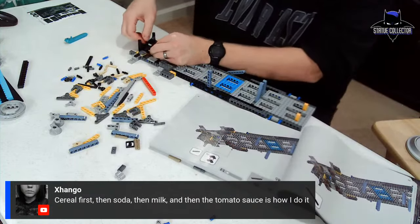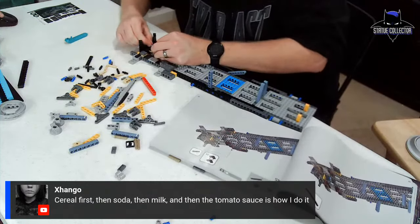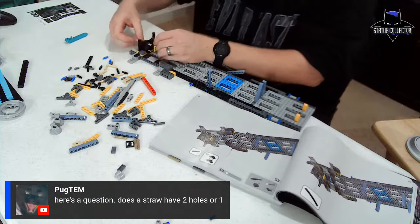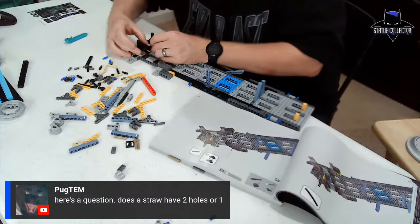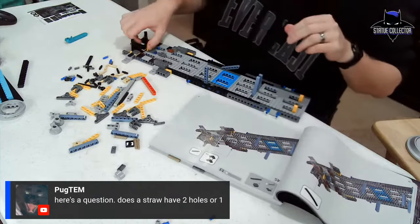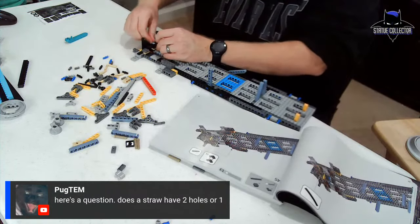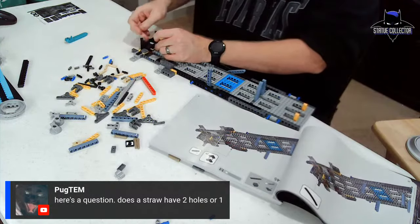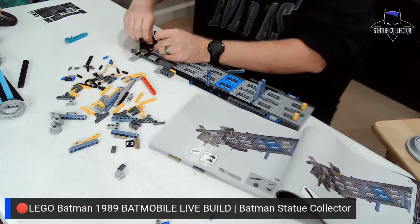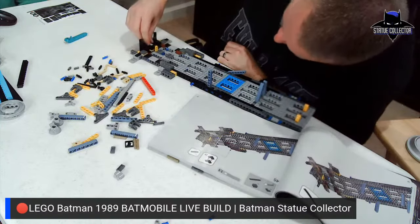Seal first, then soda, then milk, and then tomato sauce is how I do it. What? Tomato sauce. I'm not so sure about the tomato sauce part. I do like tomato sauce. Here's a question. Does a straw have one or two holes? Ooh, that's deep thinking right there. Who said that? That is a shower thought, Pug TV. Wow, Pug. Man, that is some deep, deep thought there, buddy. Oh, I gotta get that off the screen. That's hurting my brain. That's something I'm gonna say at school.